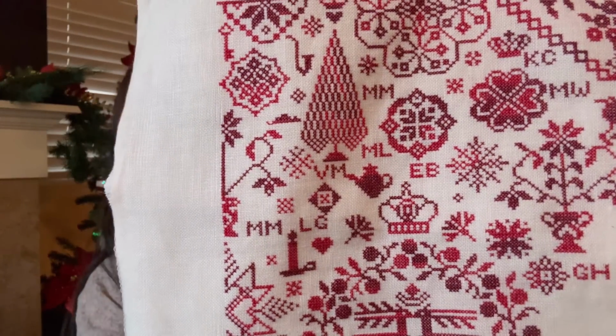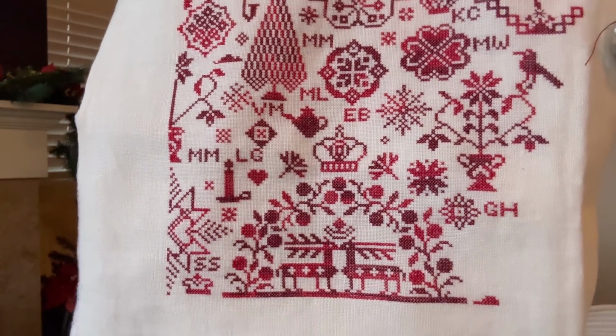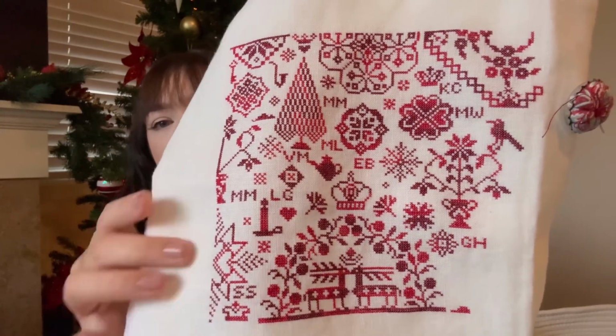And look at how fun this floss is. I think the variegation is really pretty because it's very smooth. I just think it looks gorgeous. So yeah, really love this. It's a fabulous piece and it's been really fun to work on.